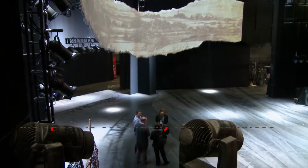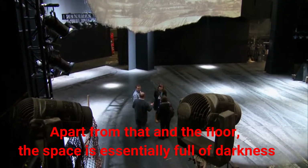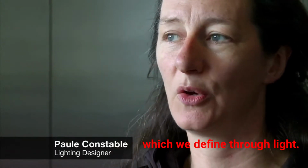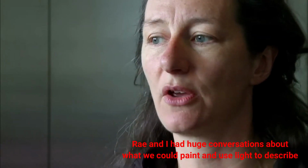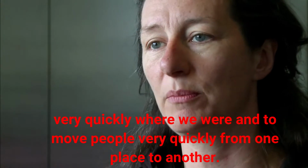project onto all evening. Apart from that and a floor, the space is essentially a space full of darkness, which we define through light. Ray and I had huge conversations about what was possible, about how we could paint and use light to describe very quickly where we were and to move people very quickly from one place to another.